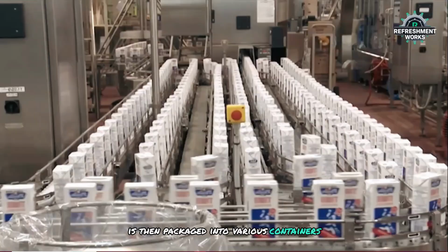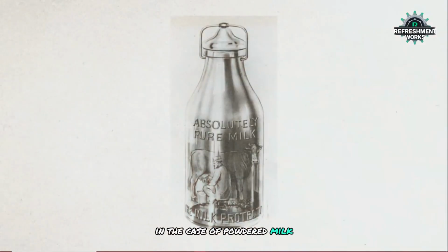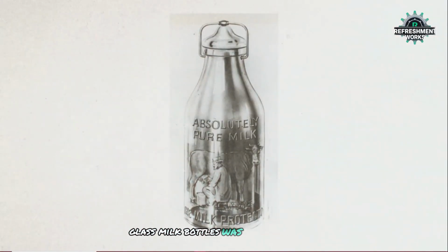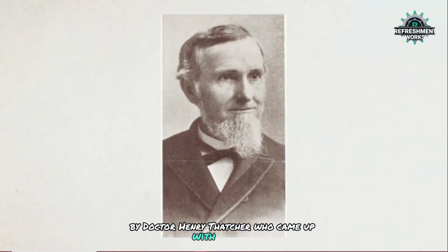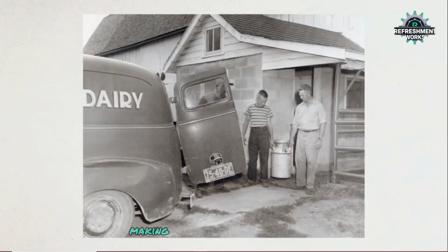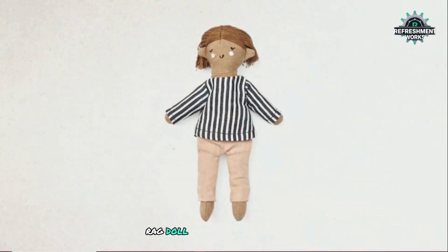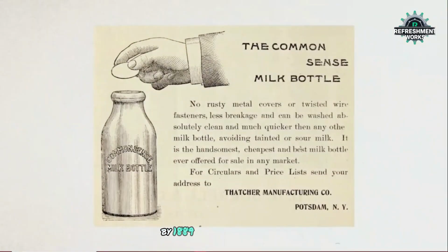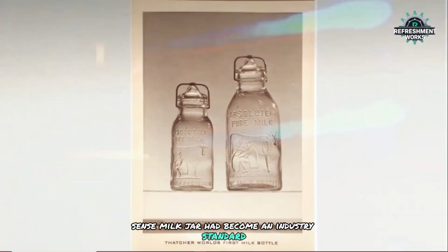The processed milk is then packaged into various containers, such as cartons, bottles, or jars. One of the first glass milk bottles was patented in 1884 by Dr. Henry Thatcher, who came up with the idea after seeing a milkman making deliveries from an open bucket into which a child's filthy ragdoll had accidentally fallen. By 1889, Thatcher's common sense milk jar had become an industry standard.